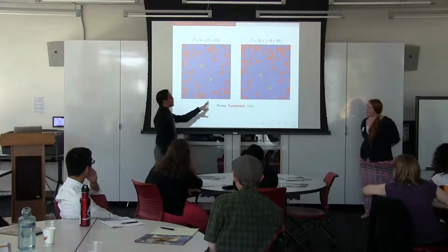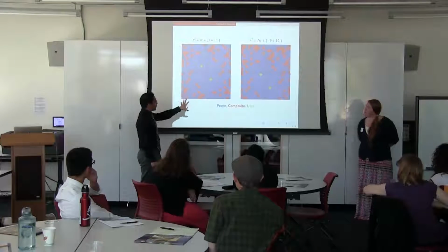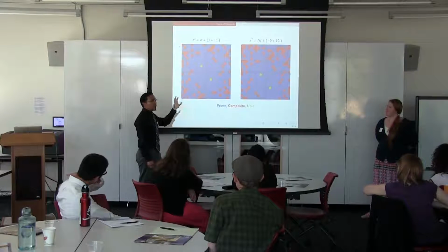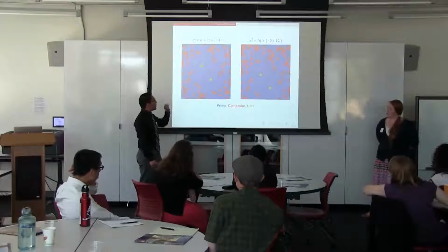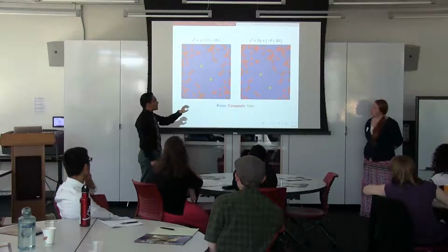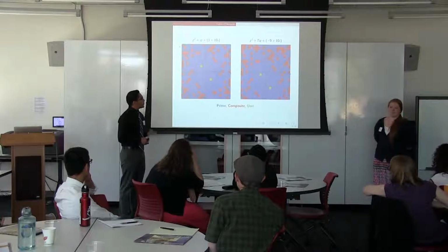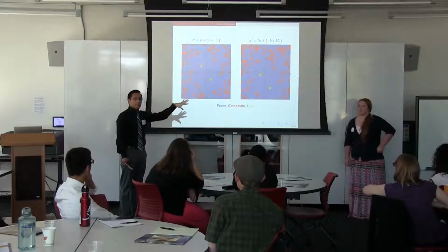So on the screen, we have 2 plots of 2 different polynomials. The colors represent inputs that, if you put them into the polynomial, you're going to get a different output. The blue squares are going to give prime outputs, the red squares are going to be composites, and the green squares are just going to be units. So go ahead and take a moment to look at these 2 plots and see if you can find any difference between the 2.